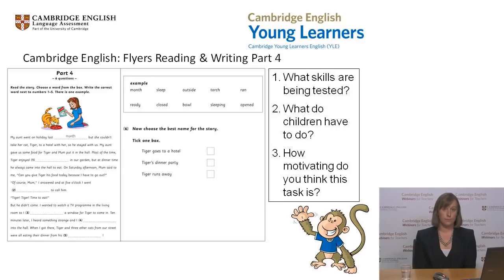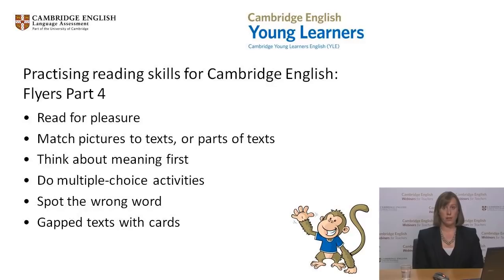If you want to practice these skills with your young learners, there are many different things that you can do. One of the best ways to prepare is to encourage learners to read for pleasure as much as possible. If you have access to guided readers, that's great. There are also lots of resources online that you can use, and course books also often have fun and interesting texts for young learners.